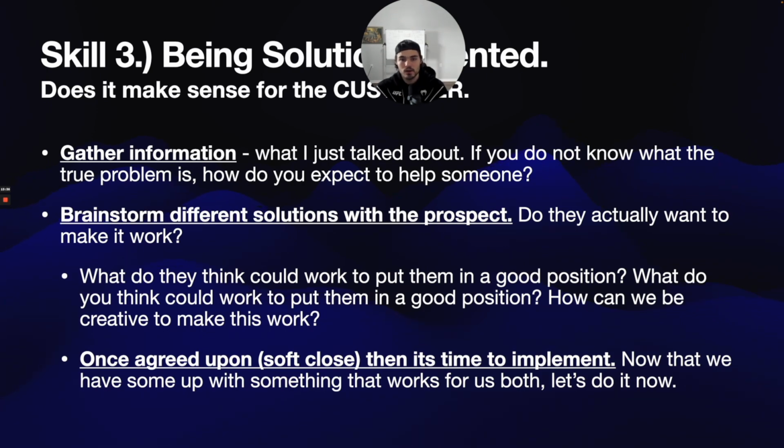If you don't know what a soft close is, it's a close without actually exchanging money or anything like that, right? It's a commitment. That's it, okay? Once you've agreed upon, hey, this is how we can get creative, this is how we can make it work, do you think that will work for you? They say, yes, I think that'll work for me. I can do that. Perfect. We've got a soft close.